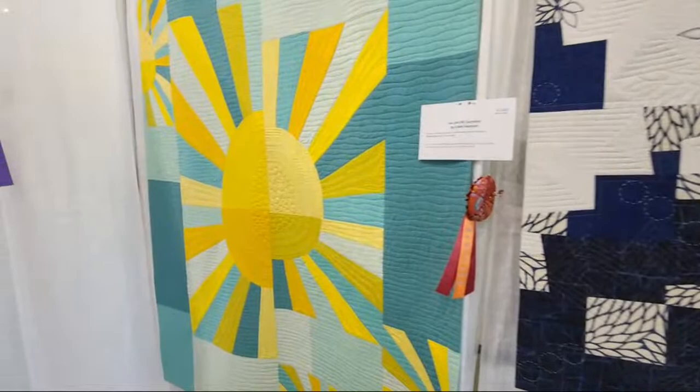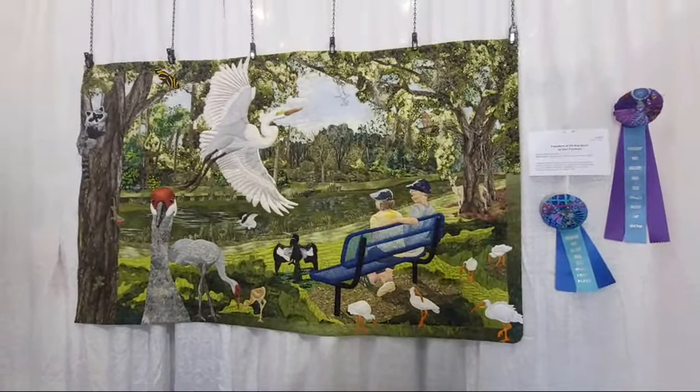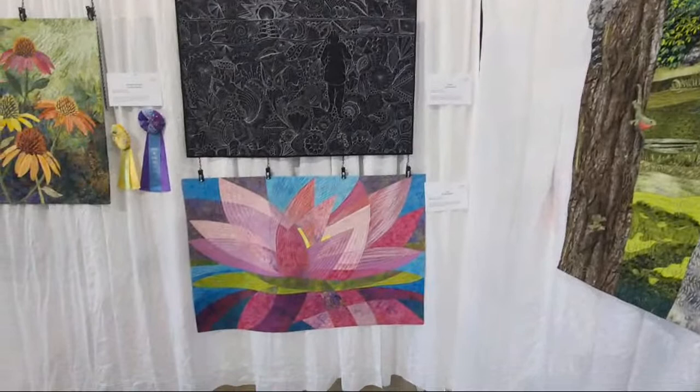So this one, Best of Show. And this is by Jean Freestone. And again, we're in the art quilts, the pictorial category. We have a lot of categories here. I am so glad that I popped in here.